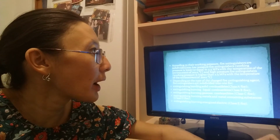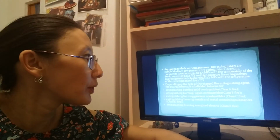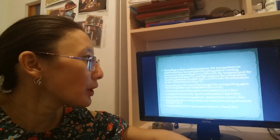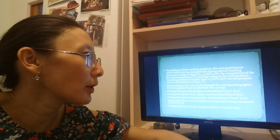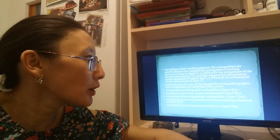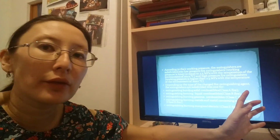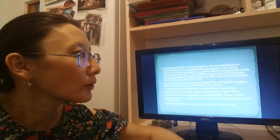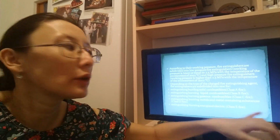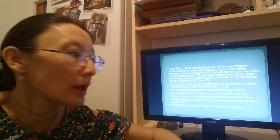Depending on the type of charged fire extinguishing agent, fire extinguishers are also subdivided into the next groups: extinguishing burning solid combustibles, liquid combustibles, gaseous combustibles, burning metals and metal-containing substances, and extinguishing burning energized electric equipment. So generally there are 5 classes of fire: A, B, C, D and E, which equal the characteristics I mentioned before.